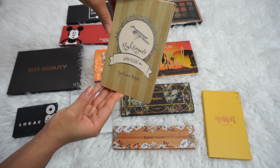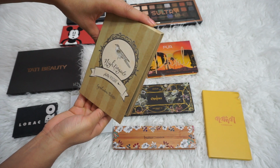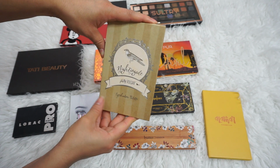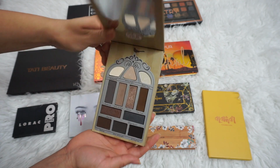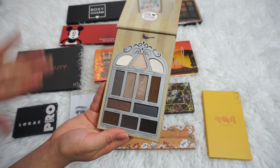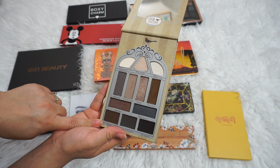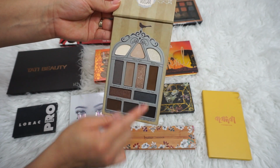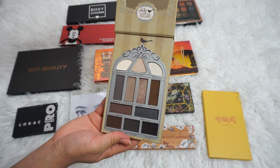This palette right here is the, what is it? Night Angel? I think from Pretty Vulgar. Nightingale. Where did I get Nightingale from? This is the Nightingale palette from Pretty Vulgar, and this is what she looks like. Again, this was another one that was gifted to me, actually from my friend Melissa. She received it in her BoxyCharm, and she didn't think she would use it. She said it was too dark for her usage. So I have been using it, as you guys can tell. It's not one that I typically lean for, but because it is in my collection, I do put some use into it.